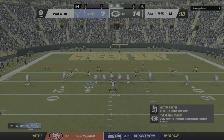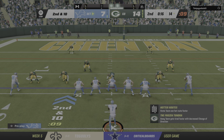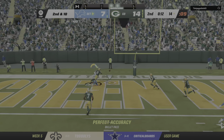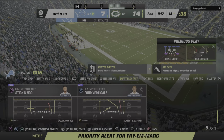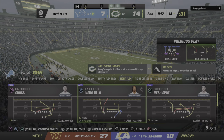Second and 10. Brissett now. And that one going to be off target and incomplete. They're putting together a drive here in the final minutes of the half. But the coverage has been tight all game long, and they certainly want to keep him off the scoreboard here.